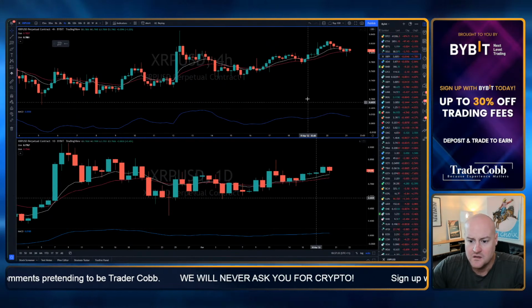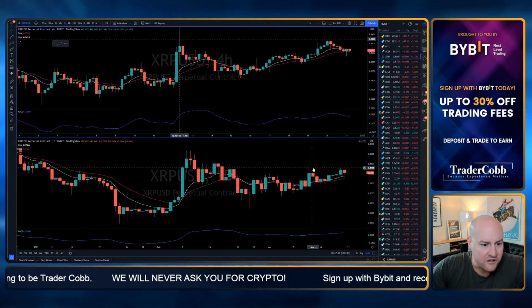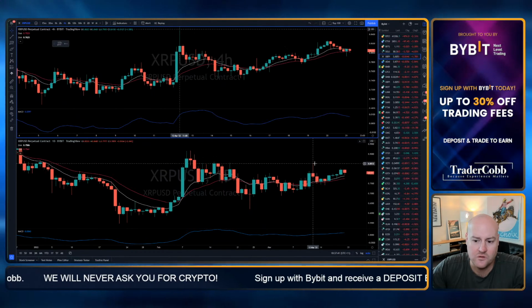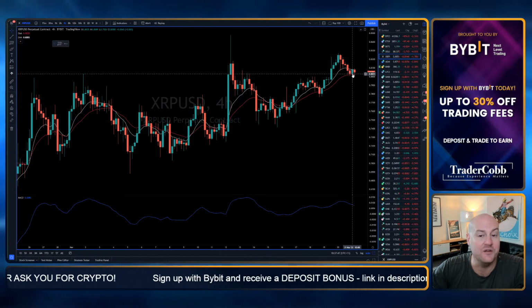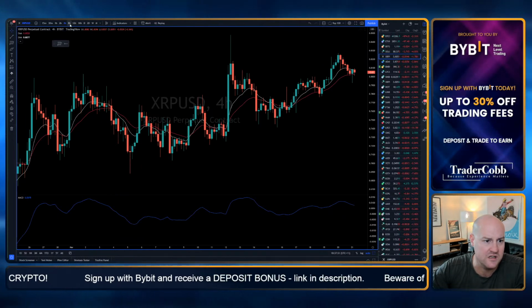XRP. Now, XRP's been grinding. Needs to break above this high. What is that high? 84.8. Get above there and we'll have a new higher high to go with this higher low. However, it's a real shame that was a really big candle, to be honest, because a very clean pullback, very nice push on and a very clean pullback. What's the 8 look like here?